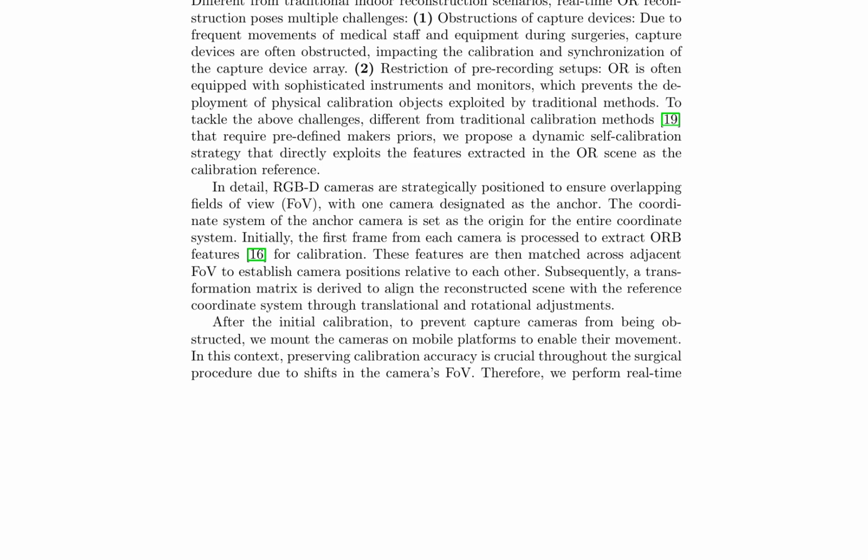Furthermore, the system's viewport-adaptive transmission strategy optimizes data transmission by predicting the next viewport based on the user's current viewing direction. This approach ensures that only relevant data is sent, minimizing latency and enhancing the overall remote observation experience. In summary, the TeleOR system harnesses cutting-edge technologies in computer vision and machine learning to facilitate immersive and efficient remote observation of surgeries. By addressing challenges such as camera obstructions and bandwidth limitations, it provides a high-quality teleconsulting experience for remote professionals.